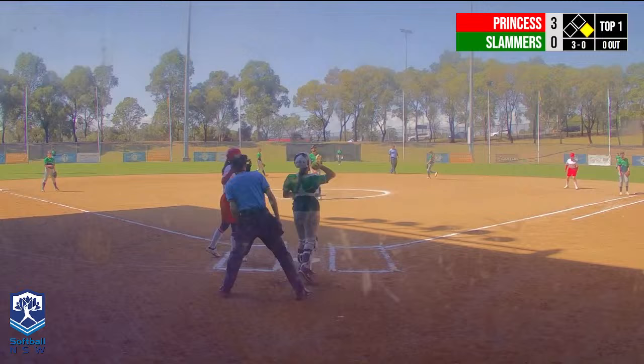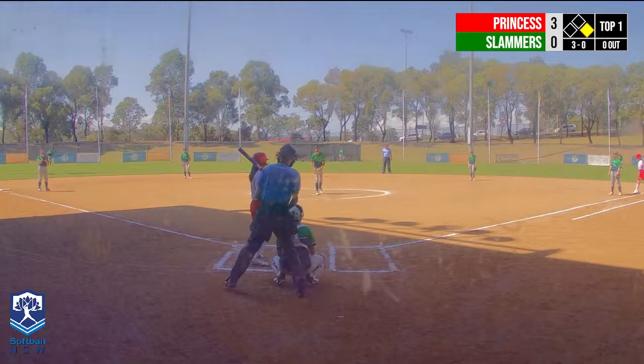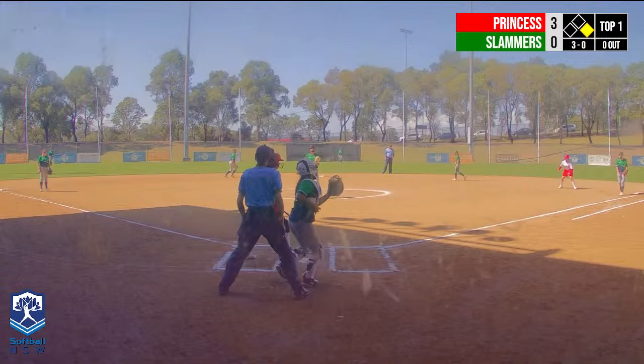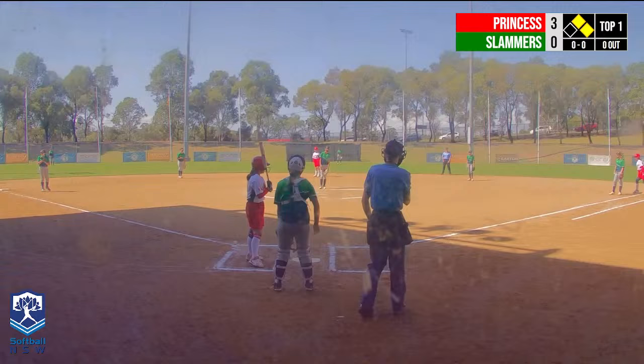Arakawa just patient batting, holding the hands back. She's got a 3-0 count now. And again, the Japanese in the dugout, all chanting away. And she gets ball four. New batter for Japan Princess, number 14, Chinna Kawai.